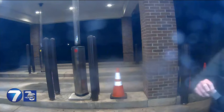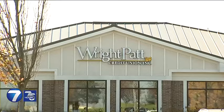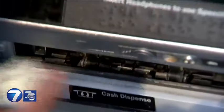Last November, a skimming device was found at a Wright-Patt Credit Union ATM in Kettering. That's really frustrating. Jason France is the Vice President of Fraud Risk Management at Wright-Patt Credit Union. His job is to not only help customers when their account's been compromised, but prevent it from happening in the first place. We take it personally when our members are attacked. We consider it an attack, and we do everything to help them fight back.